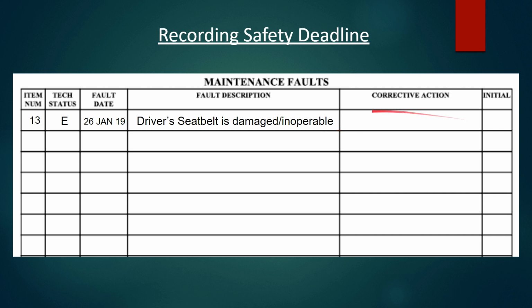If they had one on hand and they changed it out, then it would say pulled stock or pulled from stock, replaced, and then you could write in the seatbelt material number down here, quantity 1 used, and then you would initial, and then you would date underneath it.